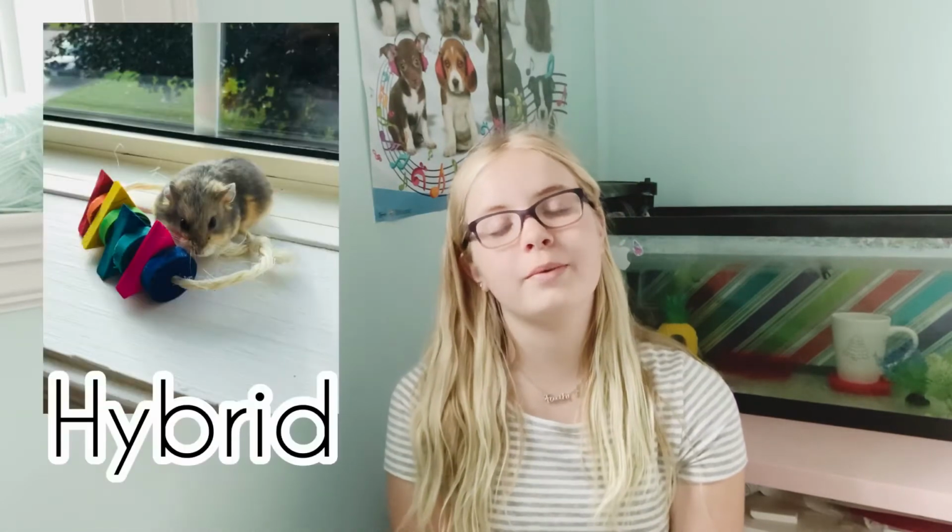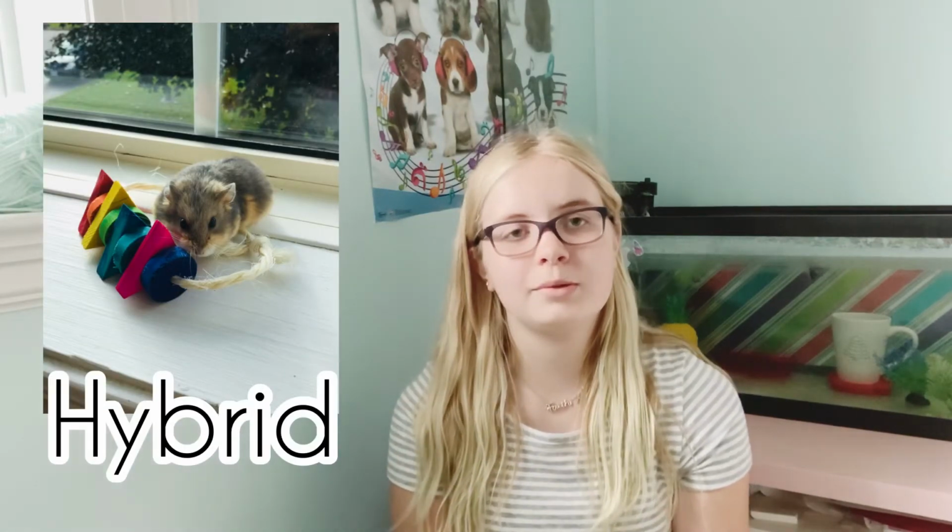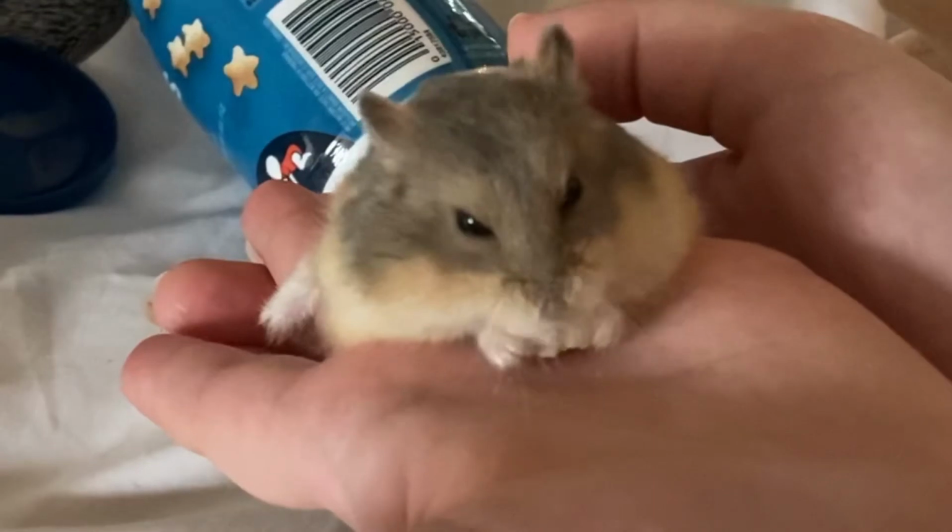The next hamster species I'm going to be talking about is the winter white and the Russian Campbells. These hamsters, they are two different species, but they can actually be interbred to make the hybrid hamster. They are very similar, so I am just going to be talking about them together. So, the hybrid hamster is one of the smallest hamsters.